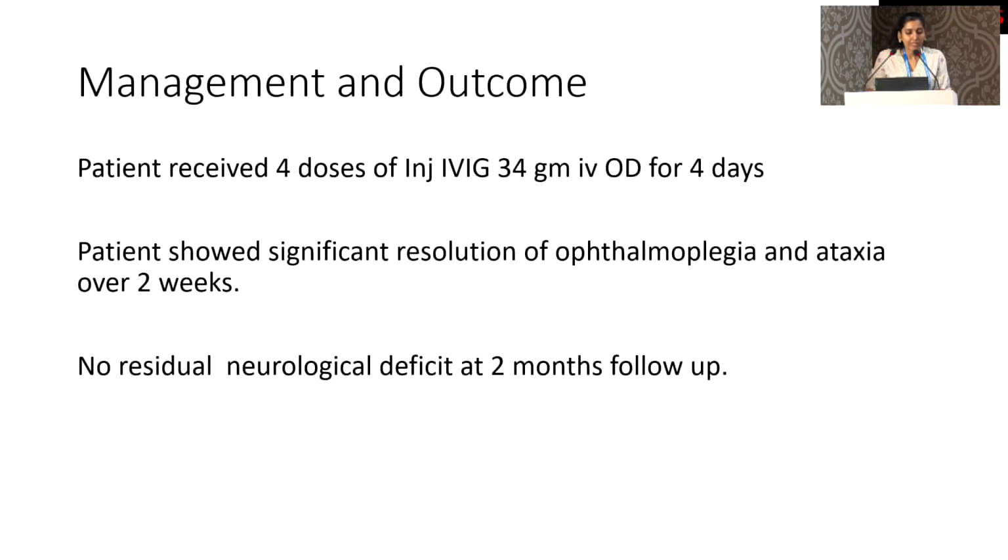Management outcome: patient received 4 doses of injection IVIG 34 gram IV OD for 4 days. Patient showed significant resolution of ophthalmoplegia and ataxia over 2 weeks. No residual neurological deficit at 2 months of follow-up.